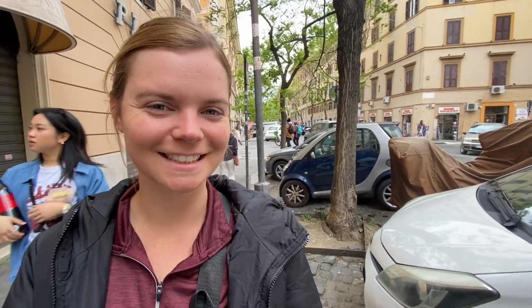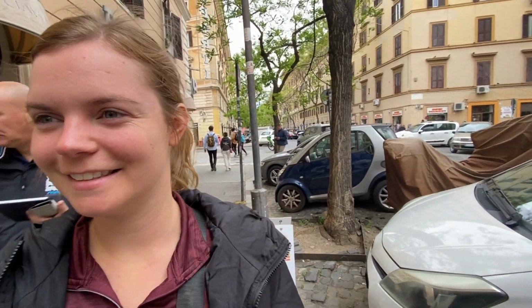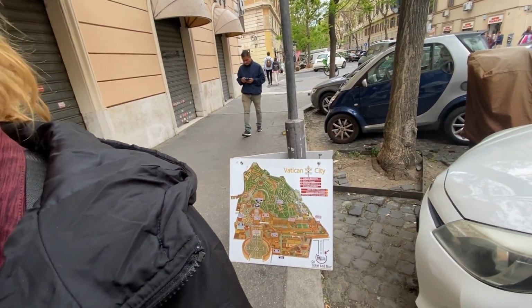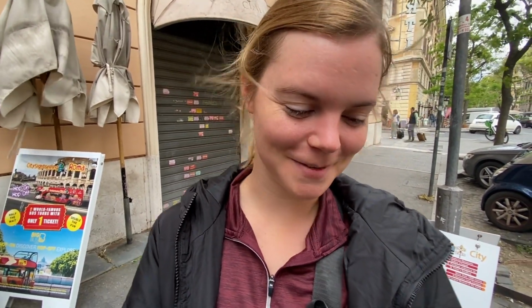Okay, so it's worth noting that the Vatican is also the residence of the Pope, and most of it's not accessible to tourists. What is accessible is the museum, so we got tickets. We got the special guided tour, which includes the Sistine Chapel. I'm excited. Are you excited? Yes, I don't know what to expect, but it'll be nice.